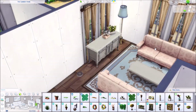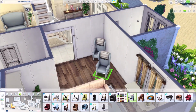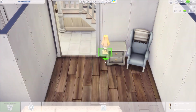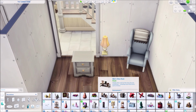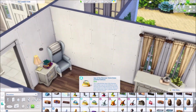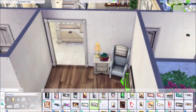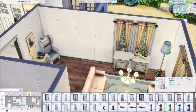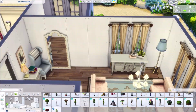And for the color scheme of pretty much this entire house, I mostly used blue and then some pops of very light pink. And I think it looks very good. Most houses look good if you choose blue to be the main color because blue goes well with anything, I think. I really like the color scheme that I chose for this home. I think it looks very beautiful and I love that.